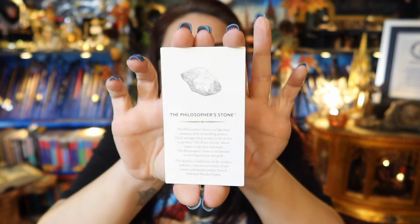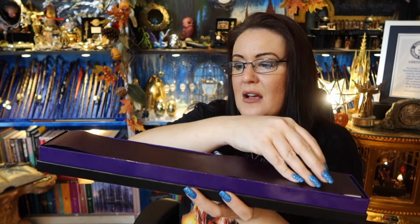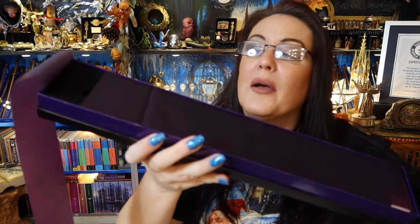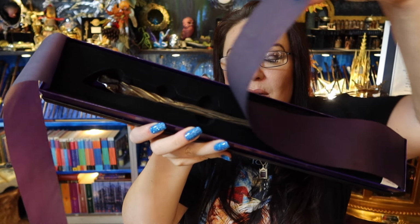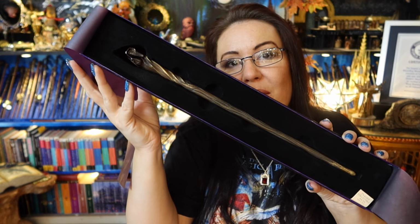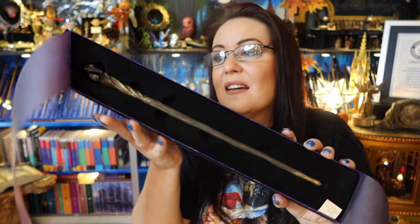So this is the card. So are you ready? Right, which end? Okay, so I'm gonna, I think it's that end. Okay, are we ready? Ready. Oh. Okay. Oh no!